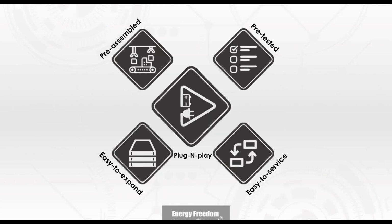Okay, so for our system, we do have the features shown on this slide, right? So we designed the product for the purpose of plug and play. Almost quite a lot of things are pre-assembled and pre-tested to make sure the quality is good, and also it's very easy to expand and very easy to service.